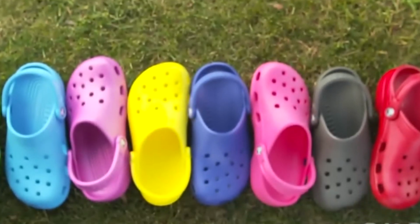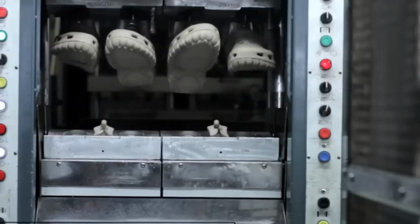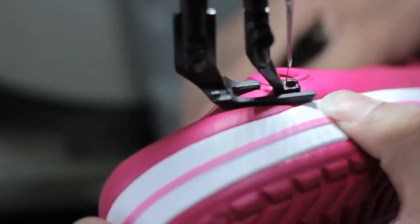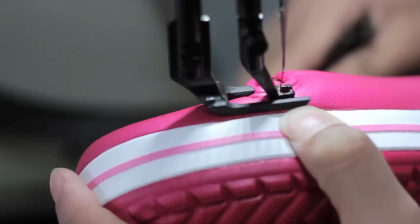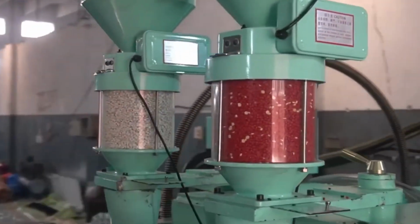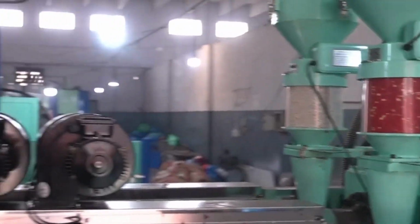Now, let's watch as our Croc goes under the drill. The machine whirs to life, and in a dizzying display of precision, dozens of tiny drill bits descend on the shoe. In less time than it takes to tie a shoelace, our Croc is transformed. Where once there was solid material, now there's a perfectly symmetrical pattern of holes.